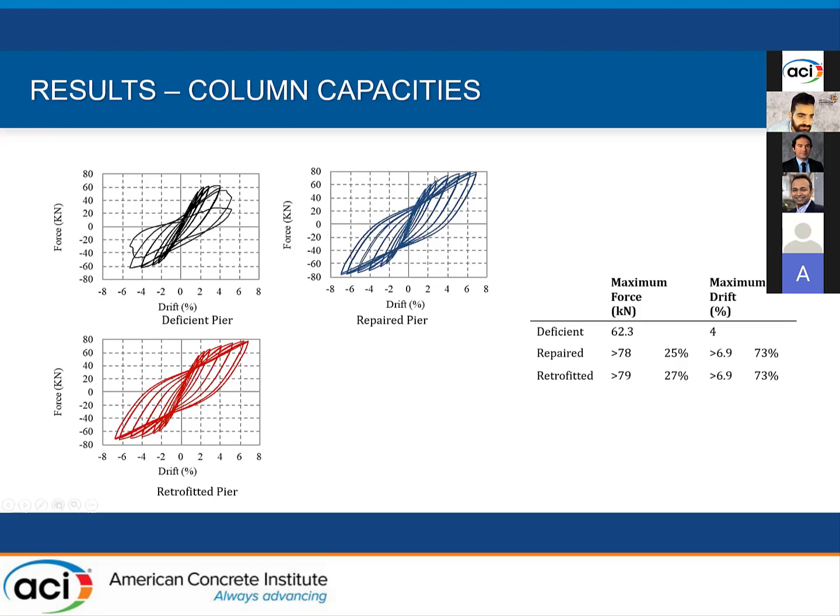There were significant increases in the strength, and the columns were able to sustain drift ratios up to 6.9% without experiencing any strength degradation. And this table here shows that the strength gains were 25 and 27% for the repaired and the retrofitted bridge columns, respectively.